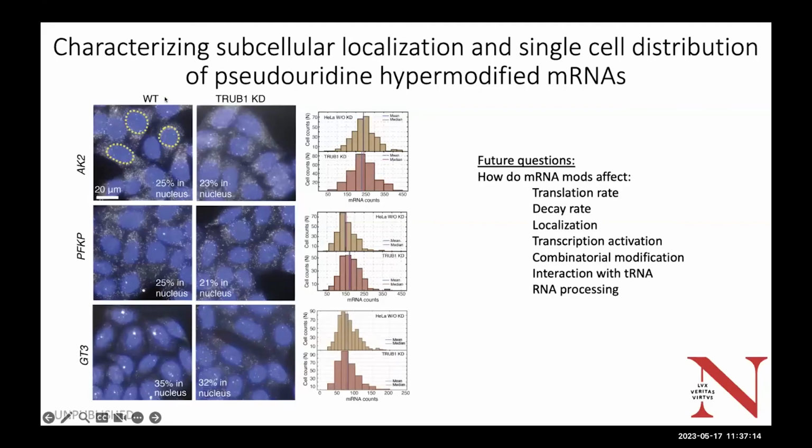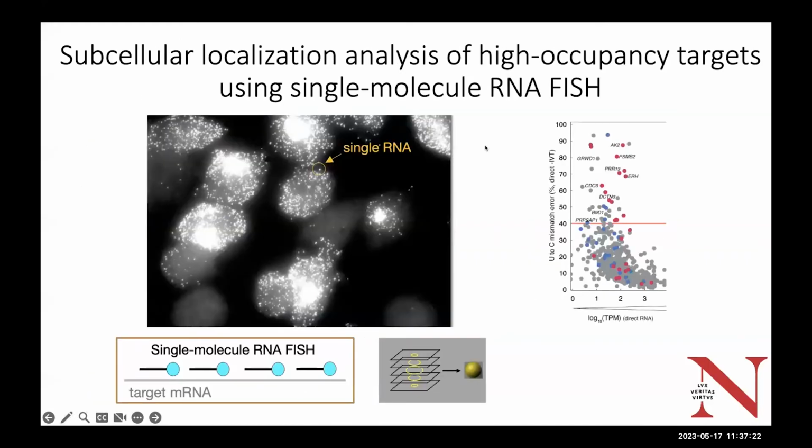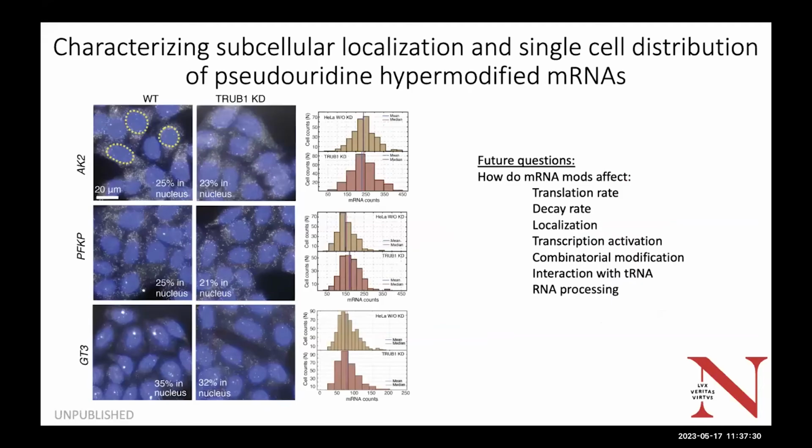So what we did, we took wild type HeLa cells and we probed them with FISH probes for some of those sites. AK2, just for an example, if I go back, AK2 is right here. It's showing up as 90% U to C mismatch error, which means it's almost 100%. Every single site on there is going to have a pseudouridine on it. And then we generated a knockdown cell line for the enzyme that creates that modification. And we tested this for 3 of the genes that were showing up in our nanopore data.